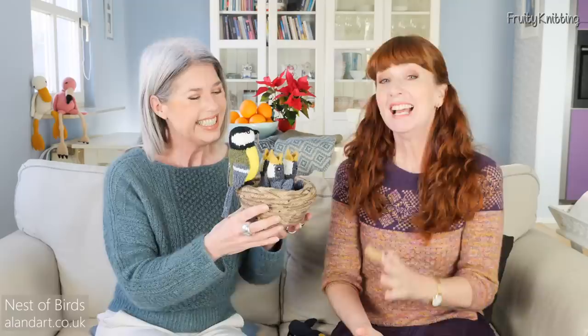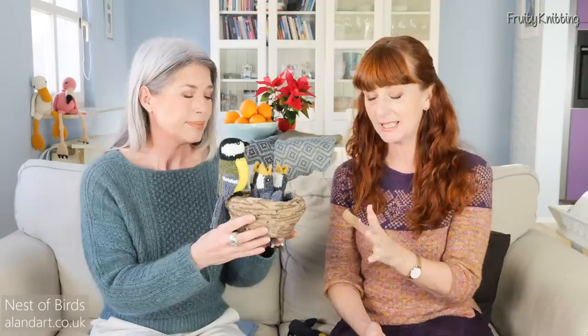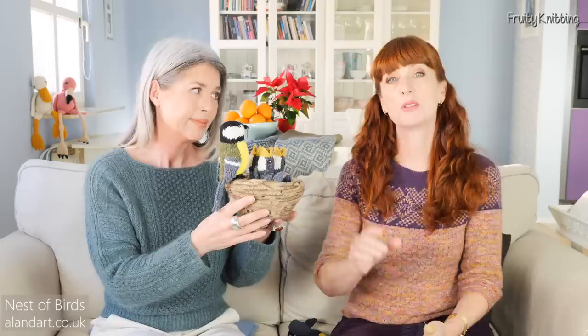Okay, the pattern was actually a surprisingly quick knit and the pattern was extremely clearly written. If, when you read through the pattern, you don't understand the construction, don't worry about it. All you need to do is start with the very first step and then faithfully follow along each step and it gets much, much clearer as you go along. So we'll take out the baby chicks so I can show you the nest. You can hold the chickies.